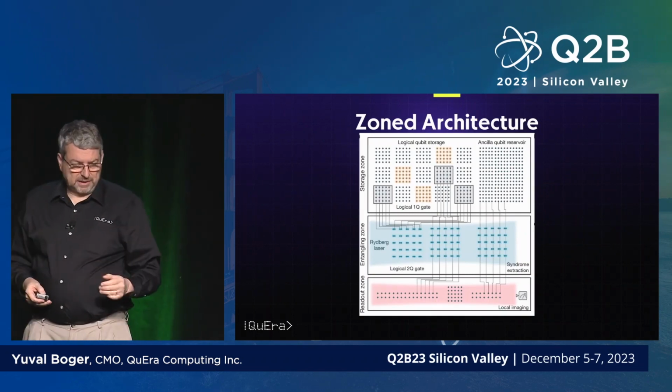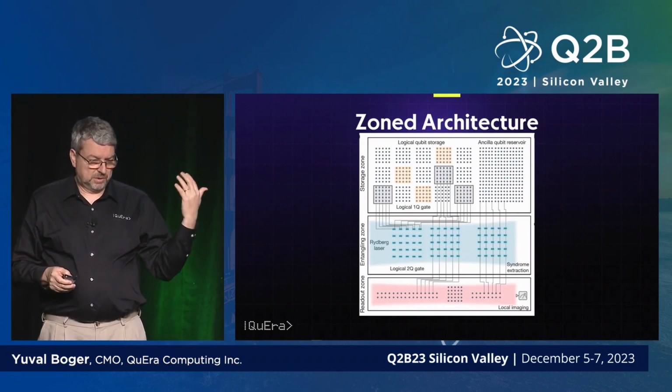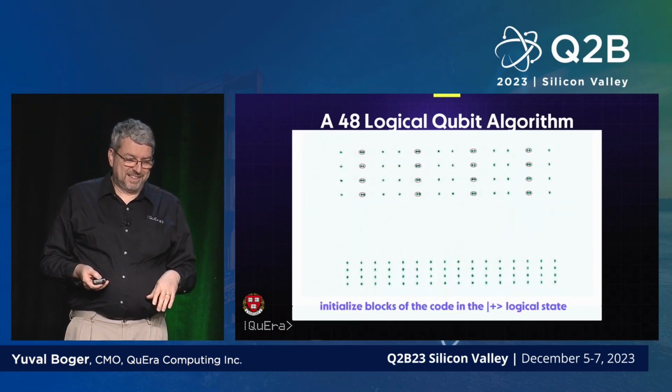So the zoned architecture we described, this is a figure from the paper showing the storage zone, the entanglement zone, and the readout zone. And here is, again, this is not an animation, this is a video.